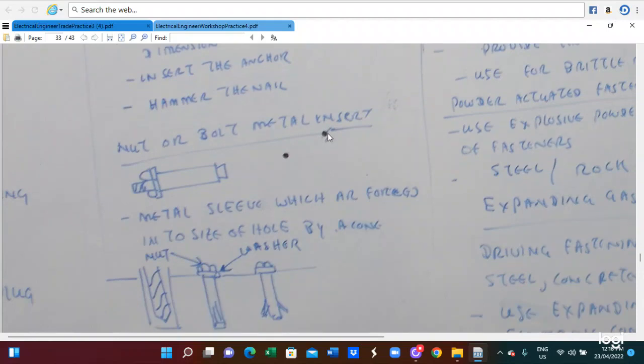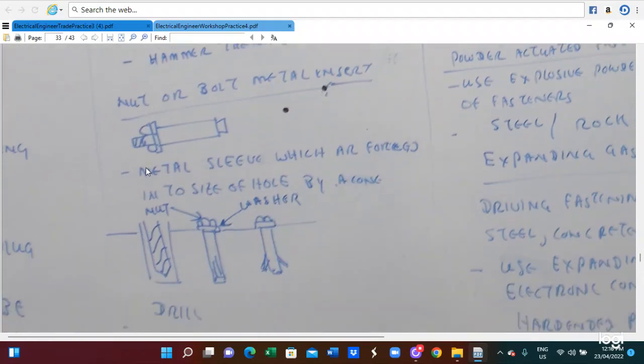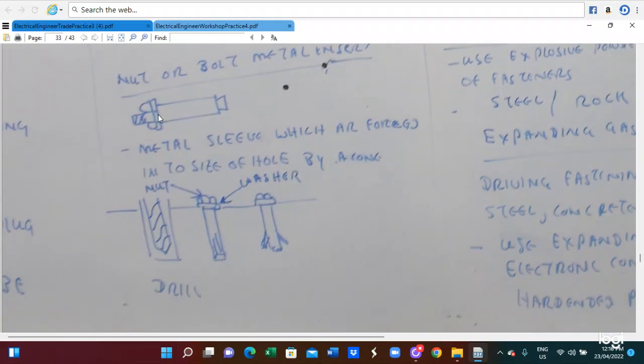So in this case, method 3 is forced into the side of the hole. So this is the anchor, and the anchor wings will expand. By this way, it can fit the thing.